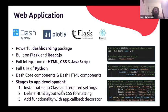So moving on to the web application that I showed you. This is built with something called Dash. It's by a company called Plotly, and many of you might be aware of Plotly, interactive HTML-based graphing software, a bit like Matplotlib, but I don't want to say loads better because it's a different application, it's web-based and interactive, etc.